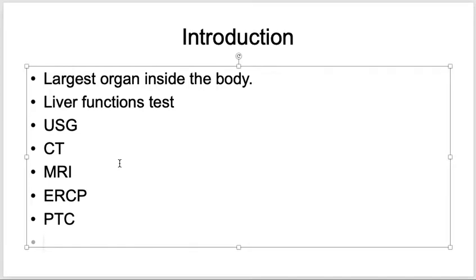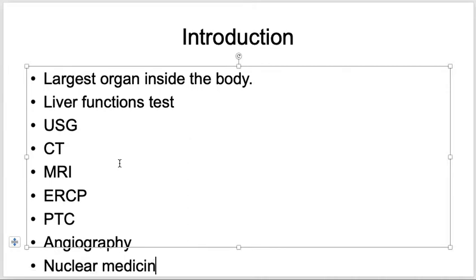We can go for angiography. I'm sure all of you know what that is. And nowadays there are nuclear medicine scanning techniques, in which we use some radioactive things, right? By the way, these nuclear medicine scannings are done to check for metastasis in most of the patients who have cancers. Just to see if the cancer has spread to any part of the body, we can go for these things, right?